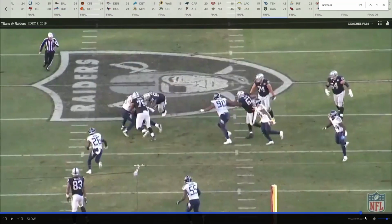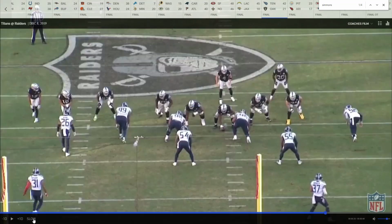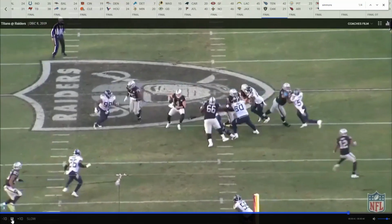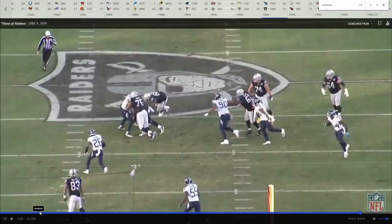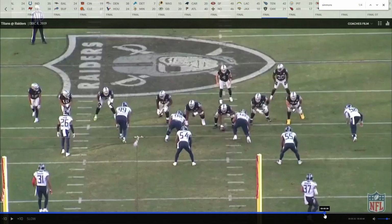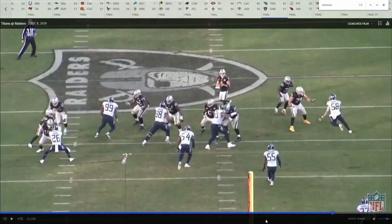That swim move was nasty. I actually want to see that again, but full speed. Shows a lot of power and actually a little bit of finesse there. Let me actually take a look at one more thing. Again, full speed. His ball get off was pretty good there, too.